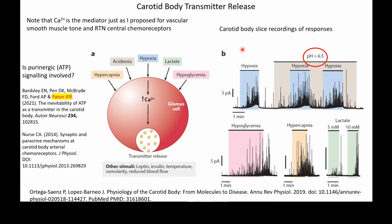So, transmitter release. We've got various things that will cause transmitter release. Yes, it is sensitive to the arterial hydrogen ion concentration and the PO2 and the PCO2, presence of lactate. It will sense hypoglycemia. There's something new and different.